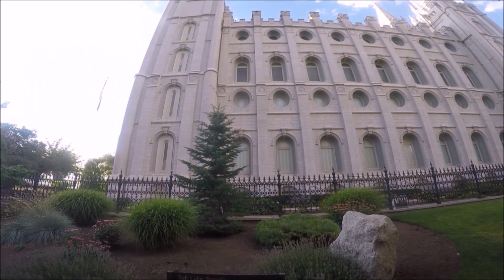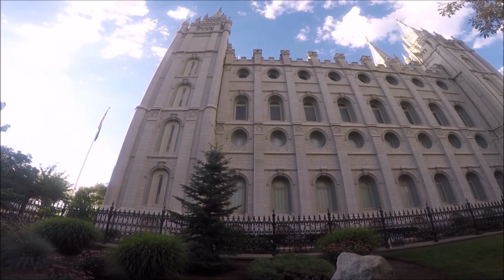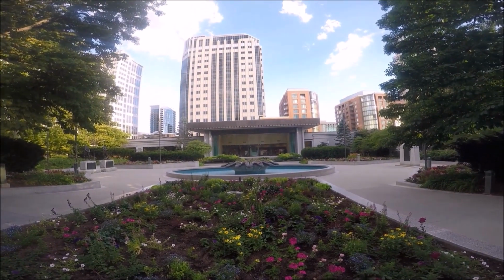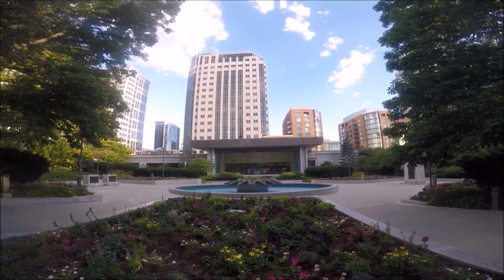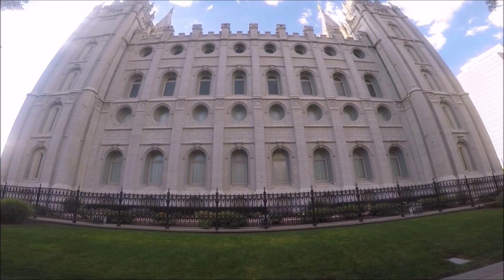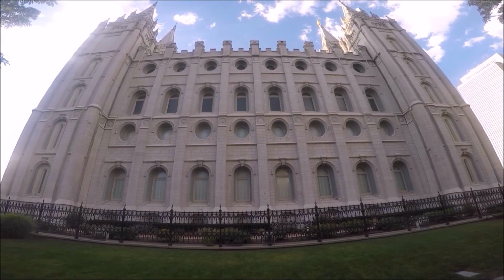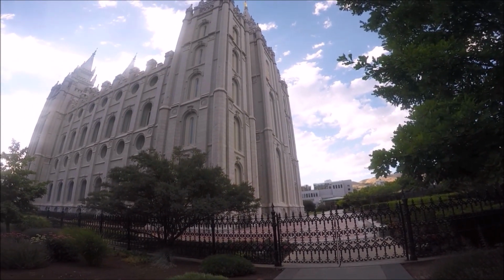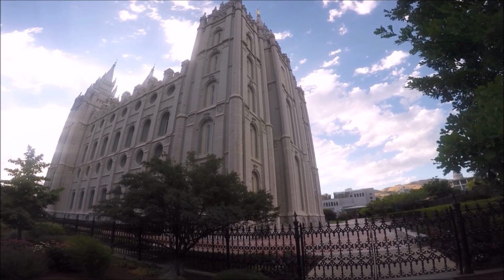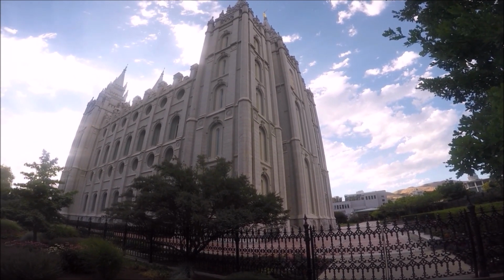This grand granite temple was constructed over a period of 40 years and completed on April 6, 1893. The walls at the base of the temple are 9 feet thick and 6 feet thick at the top. For your information, Salt Lake Temple is not open for tours. The temple is considered sacred and only members of the Church of Jesus Christ of Latter-day Saints can enter inside. Since we are not members, we settled for strolling around the beautiful gardens and grounds.